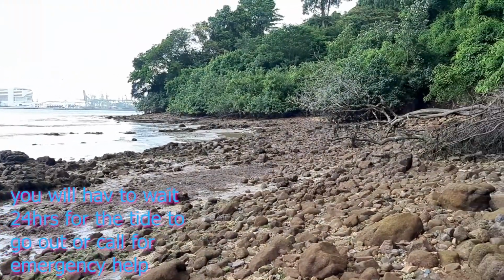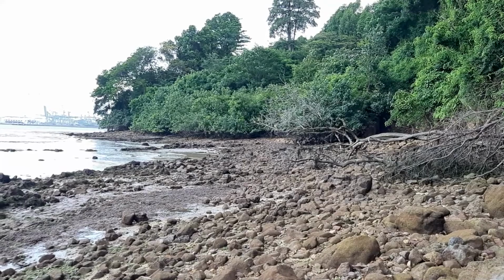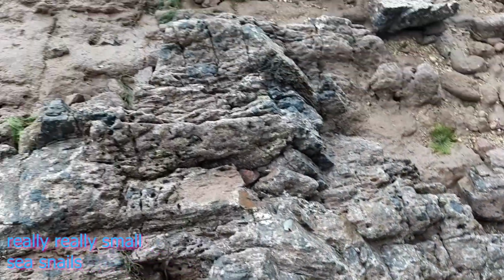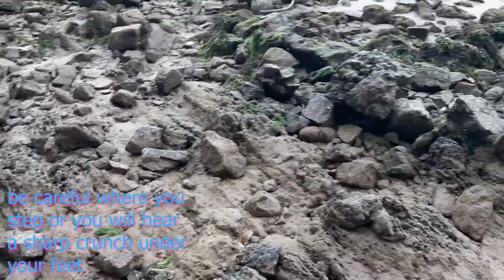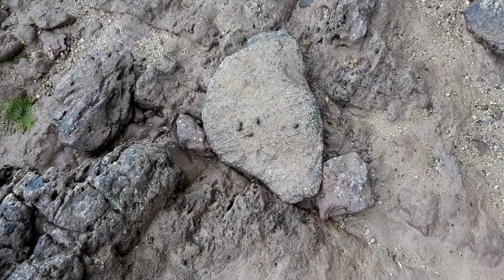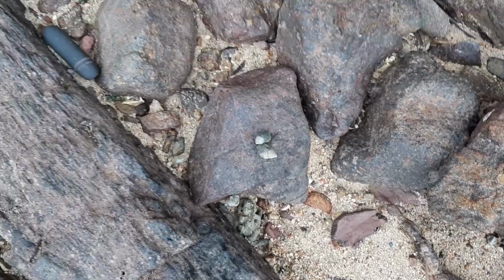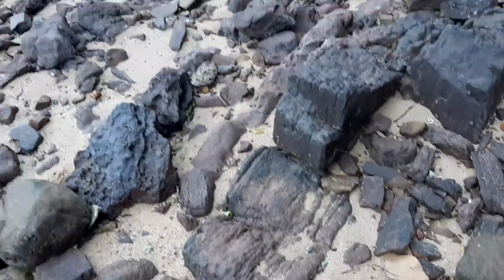But as the tide goes out, you can see more and more of the natural landscape that is hidden under the water. Like these tiny little snails. The area here is slightly more muddy, so it will support this type of creatures like snails, like this type of small snails. So be careful where you step because you may be crushing some of them. And here are some bigger snails, sea snails. Can you see that?